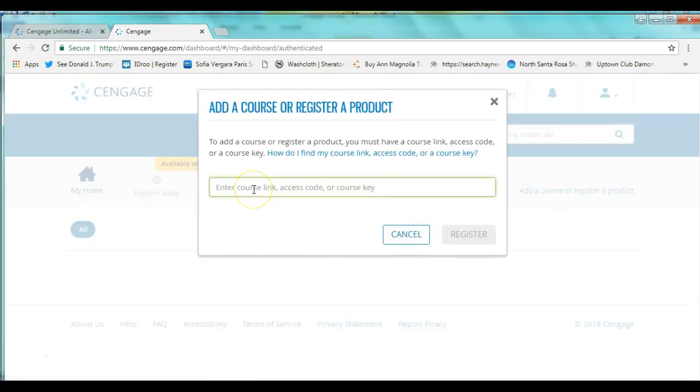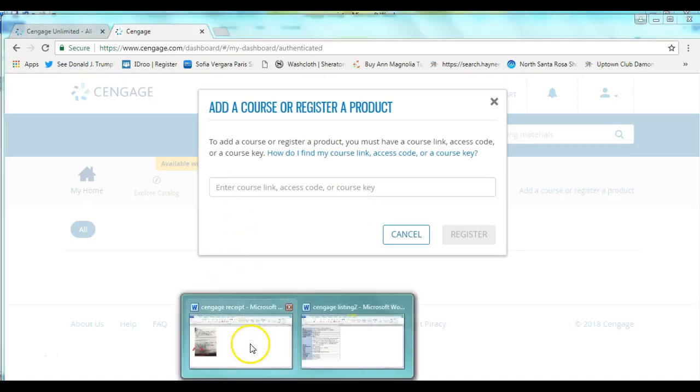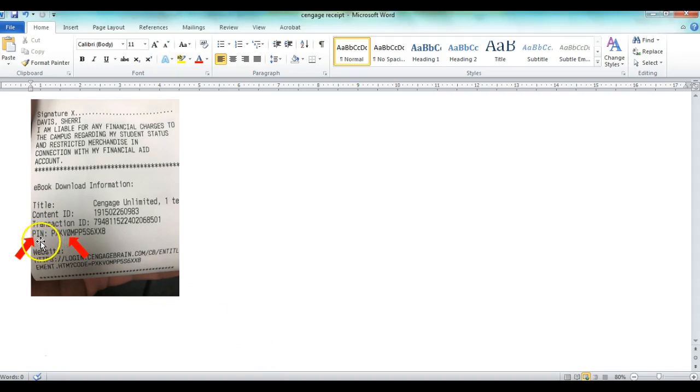Add the product. That is that PIN number. Remember, I'm going to go back to my receipt, as you can see here, and I'm going to find this PIN number, as you see right here. I'm going to plug in this PIN number. One thing I want to bring to your attention: when you see a 0 with a line going through the middle, if that's a part of your PIN number, that's just a 0. That's distinguishing a 0 from the letter O. So whenever you see a line like that, that's actually the number 0.